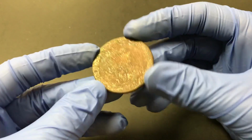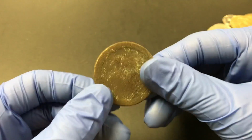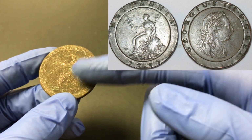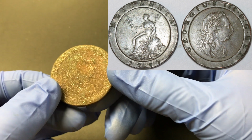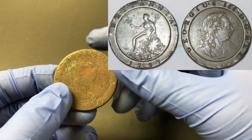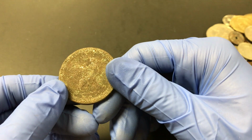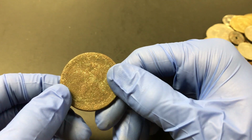Okay, so after about 10 minutes of research, I found what I believe it to be, and that is a Cartwheel Penny. As you can see, maybe I'll superimpose an image right here, but the back, the outline looks pretty similar to what it should look like on the real coin, and same with the guy on the front. You can't make out the date, but it should be 1797 if I'm not wrong. So it's a cool coin, not worth a ton, but something that is in the 18th century. You know, it's a 1700s coin.